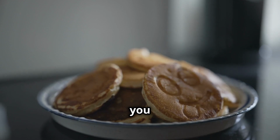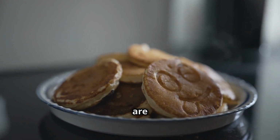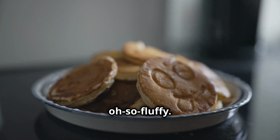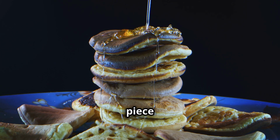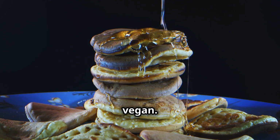Forget everything you thought you knew about dry, rubbery vegan substitutes. These pancakes are a game changer. They're moist, tender, and oh so fluffy. These pancakes are light, airy, and bursting with flavor. Each bite is a little piece of heaven, with a texture so perfect you won't believe they're vegan.